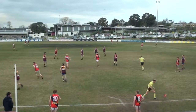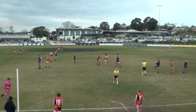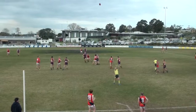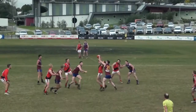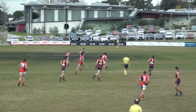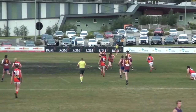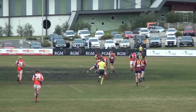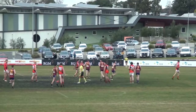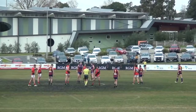I can let you know Wonthaggi will get a 7-8-50 score at three-quarter time. Traralgon 4-12-36. And the other game, Maffra 9-10-64, getting on top of Warragul 6-6-42. And Leongatha now are just starting to flex their muscle as they lead at 10 goals 11-71, leading Morwell 9-4-58. That's late in the last quarter there. So again, the Tigers' last quarters haven't been their best.